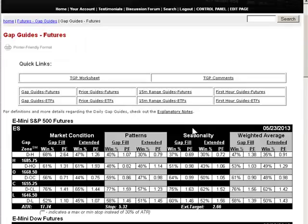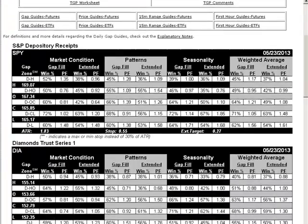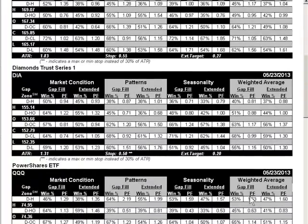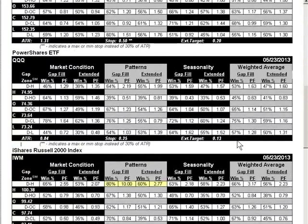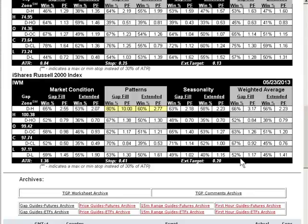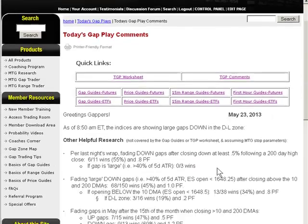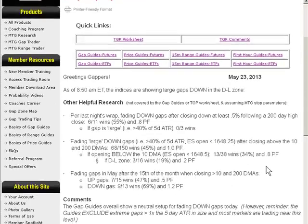Looking at the ETFs, Spider looked very good. Dow slightly attractive. I'd call that neutral overall. Same with the Qs, maybe slightly attractive, and then neutral for the Russell. So it just wasn't a compelling setup on the big picture. There was nothing on the worksheet that made me want to trade it. So looking through my database and assessing other considerations.